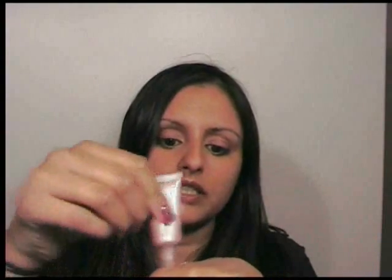Shimmering Facial Whip. This comes in lots of different colours, but the one I've got here is Camellia. It's a very thin liquid, so very different to the all over colour stick. The all over colour stick is a little bit heavier. This is really light. You just need the tiniest bit. Very liquid formulation, very light, and you can literally just dab it where you need it.